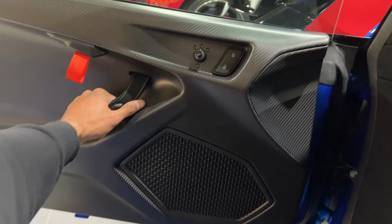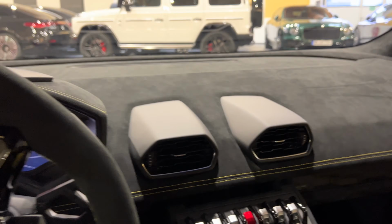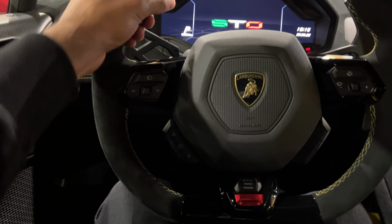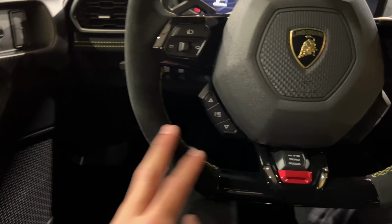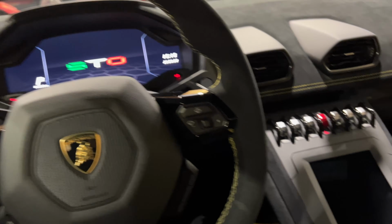Just pull this. The door is extremely light when you compare it with the base one, as it's finished in carbon fiber. And the inside is extremely dark, as you don't get a lot of light inside. Something I really have to mention is that this thing is a track tool. This is not a daily driver, obviously not. The inside is fully finished in carbon fiber, and in addition with the full Alcantara, it just finishes off the racing look.